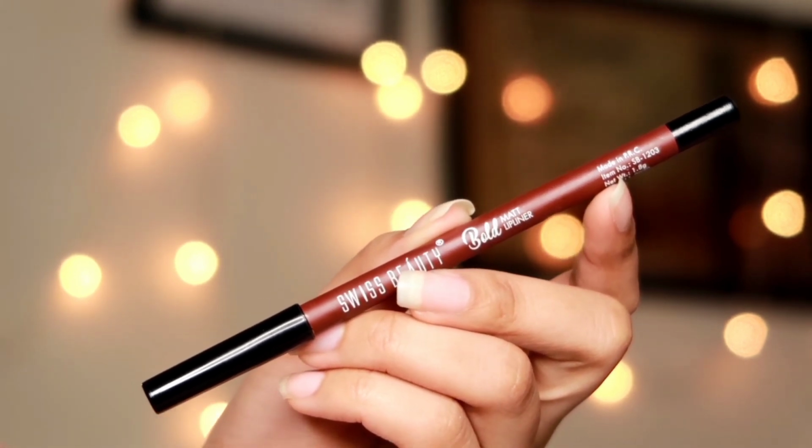So finally I'm gonna move on to my lips, and for that I'm using this Swiss Beauty lip liner, and this one is in the shade Burgundy. This again is a beautiful lip liner. This applies so easily on the lips. You can see how easily this is getting applied on my lips. I'm just gonna line my lips, and I don't want this line to be very prominent, so I'm just gonna use my finger and kind of smudge it a little bit.